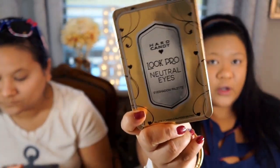I got this Look Pro Neutral Eye palette from Hard Candy. It was $8, which I think is a pretty good price because if you open it up, it comes with a mirror, but it comes with 9 colors, a primer, and an eyeliner. So I'm just going to use this for all of my eyes. It's a good gift set if you're trying to get gifts on the cheap.